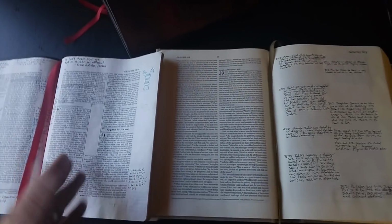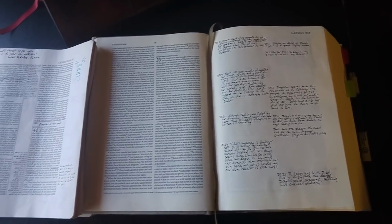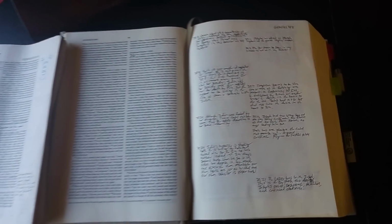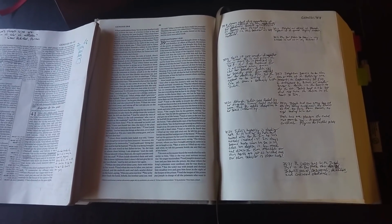And since I'm running out of space in this one, not on this page at least, but in many pages, I have voluminous space over here. Secondly, I've noticed that by transferring my notes and having more space, that also gives me the opportunity to have more clarity of thought. So clarity of thought would be the second reason.